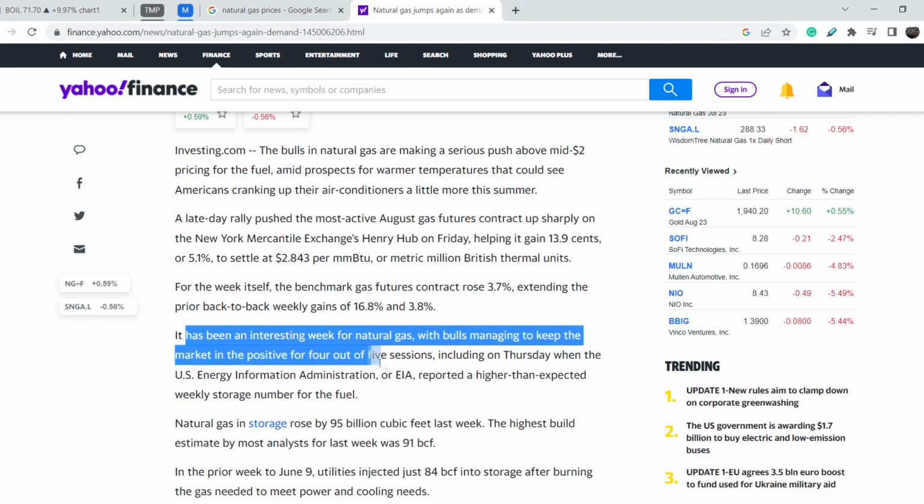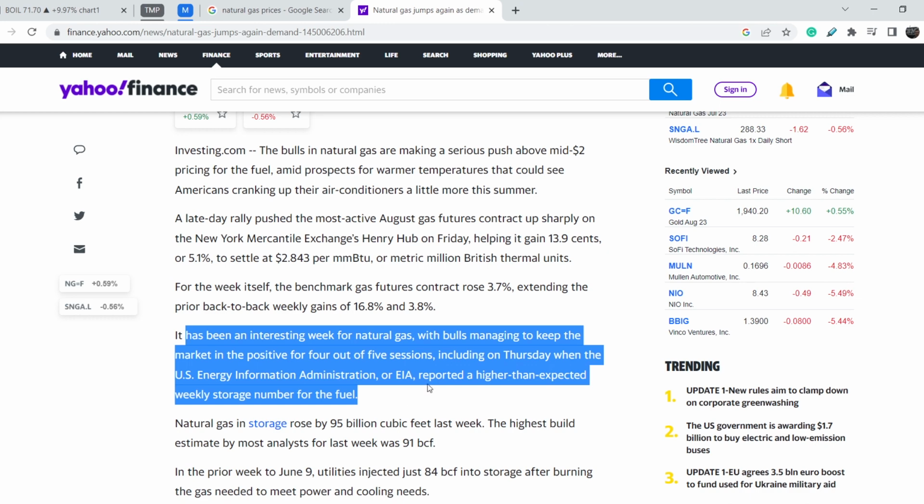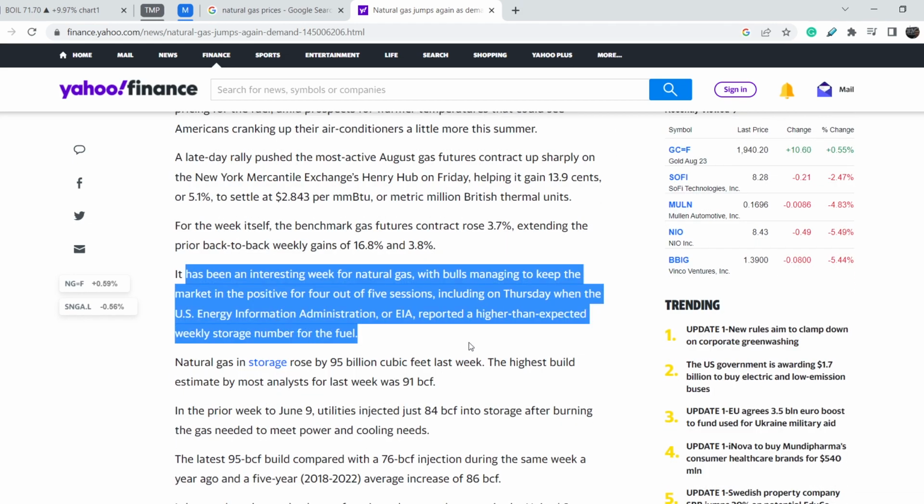"It has been an interesting week for natural gas, with bulls managing to keep the market in the positive for 4 out of 5 sessions, including on Thursday, when the US Energy Information Administration, or EIA, reported a higher than expected weekly storage number for the fuel." And yes, we have an equilibrium between supply and demand, and this equilibrium depends on the weather and on the news from the major exporters of natural gas.